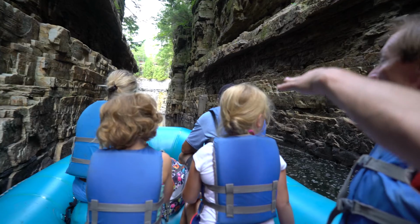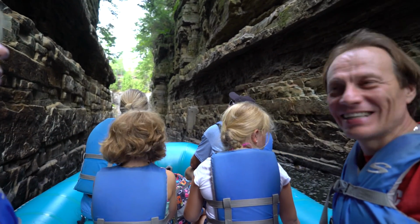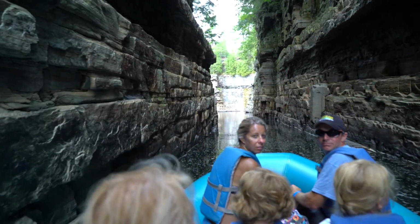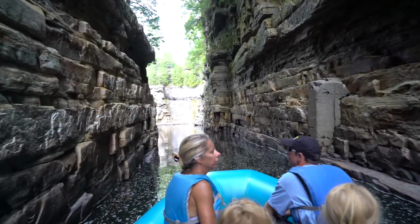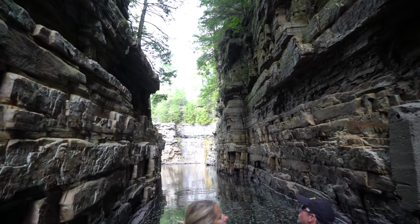This looks like it goes down. Yeah, so that's a very good point. It's a really cool illusion, the way the rocks are going up like this. If you actually look behind us, you can see how it does kind of look like we're going downhill, just because of the way the rocks are formed. Anyone know what kind of rocks these are? They're sandstone! Very good.